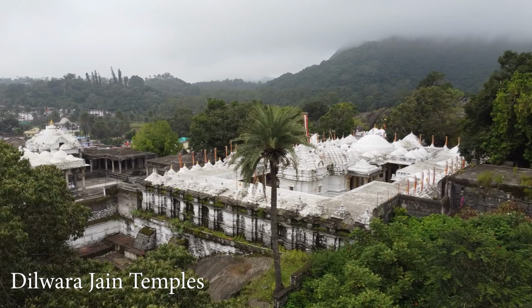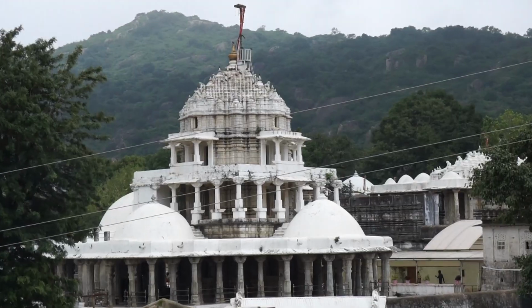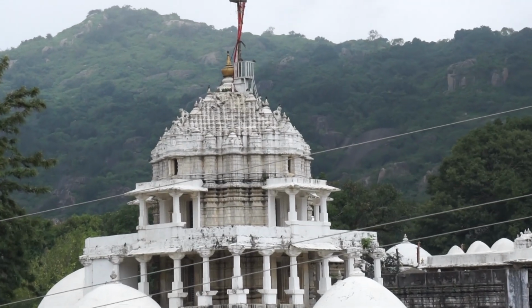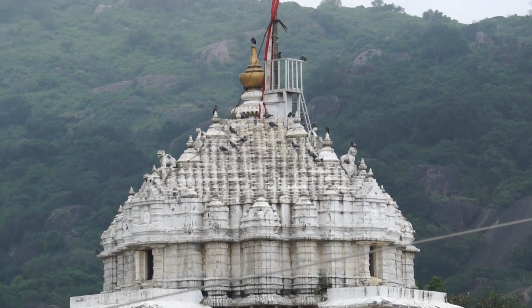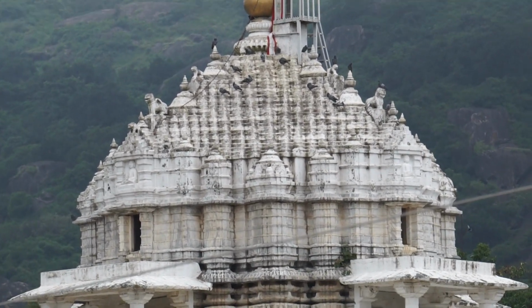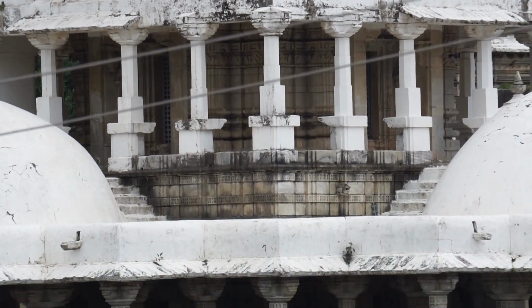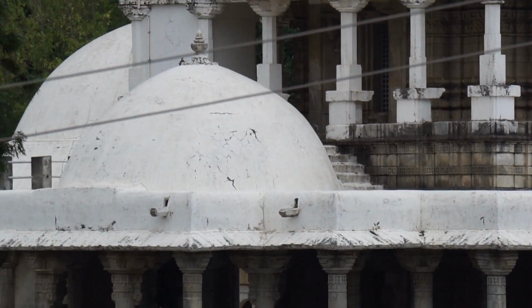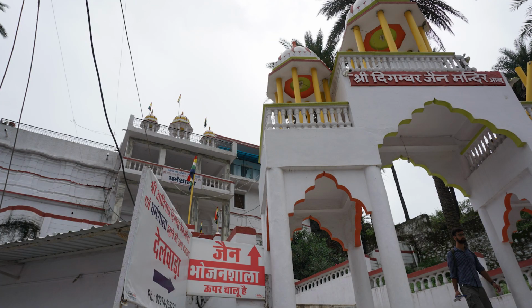First up on the list is the Dilwara temples, which is a group of Shvetambara Jain temples located 2.5 kilometers away from the city center. These temples are intricately designed marble temples and are the number one go-to spot in Mount Abu. The intricate designs are surely something to be seen with the naked eye. Photography is prohibited inside of the temples.